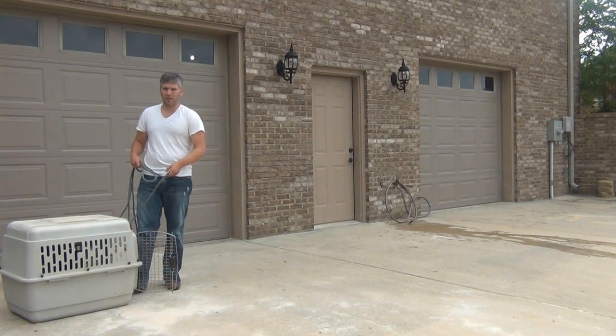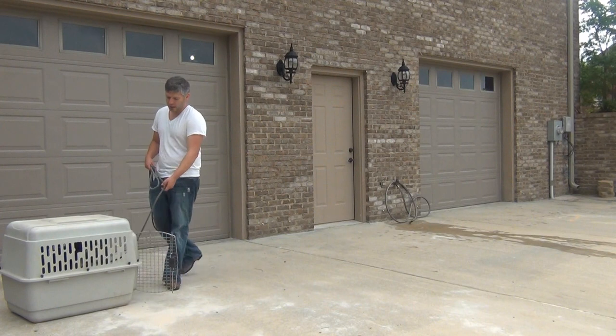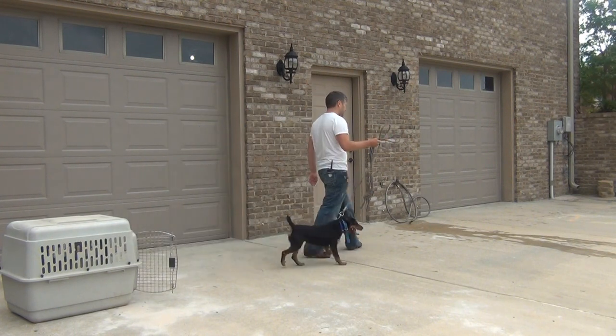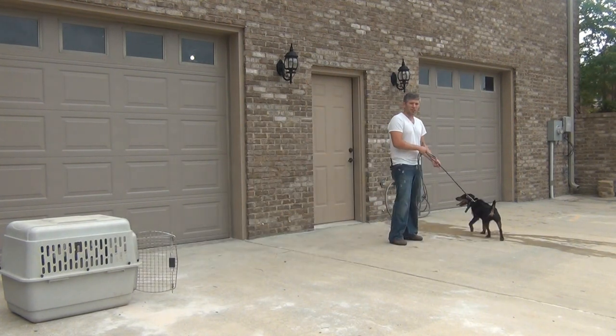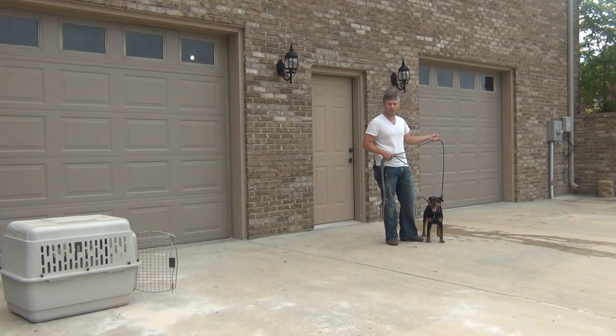I run the dog in the kennel. I don't let her come out, put my foot at the door if I need to. Then I call her back out. As I mentioned, she's already done this a few times. Some dogs are a little more stubborn and you have to force them in the kennel.